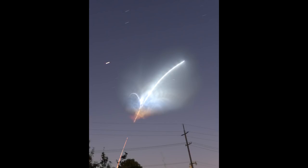Stage 1 entry burn shut down. And that looks like the shutdown of the entry burn. Stage 1 FTS is safe. Following first stage separation and upper stage ignition, the Falcon 9 core stage successfully returned to Earth, landing on SpaceX's newly built landing pad known as Landing Zone 4, located just 400 meters from the launch complex.